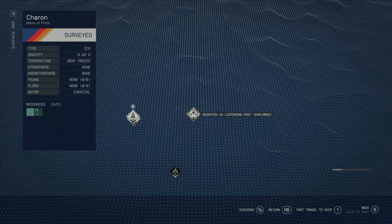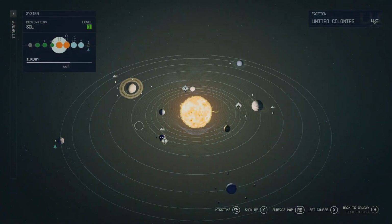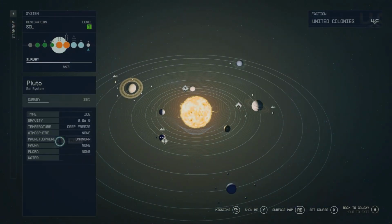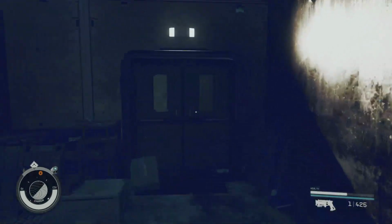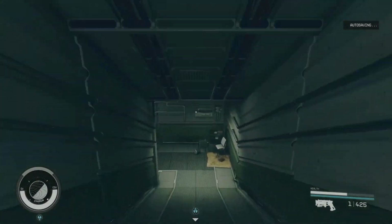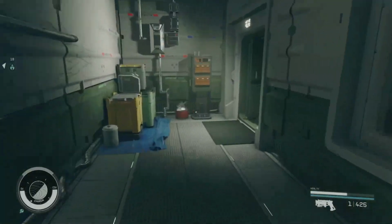Now, Peak Performance number 2 is going to be by far your hardest one to find because you have to find a deserted UC listening post, which is a random encounter that you find on random planets. For me, I found it on Pluto's moon in the Sol system called Charon. I don't know how to pronounce it correctly, but whenever you do finally find this, follow the pathing that I'm showing you here because you will be coming across a bunch of different hallways, a bunch of different rooms, and a bunch of different pirates, so keep that in mind.